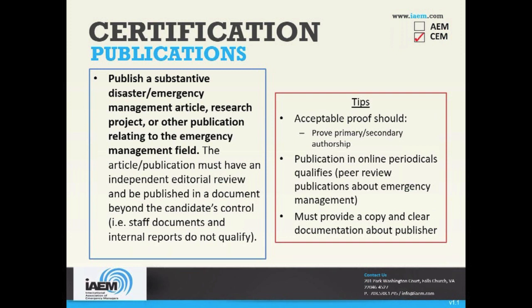Again, acceptable proof. Well, when you get to see your name printed in an article in the bulletin, that's really good proof. Again, publication in an online periodical other than ours. If you can see something in several of the other publications that are out in the field, you must provide a copy that's clear documentation about the publisher.